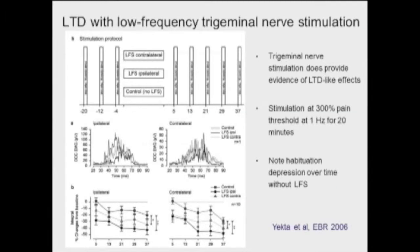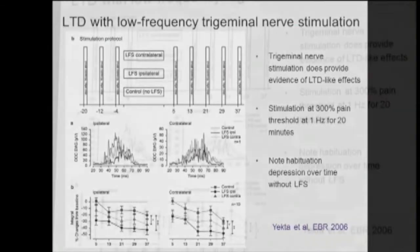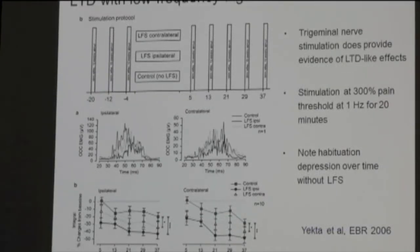In fact, they designed an electrode over the trigeminal nerve to specifically target small fibers of the nerve, which are the pain-carrying fibers. So they gradually increase the intensity until it hurts with a certain kind of stinging, and then they go to 3 times that amount. And then they do that to you 1 time per second for 20 minutes. I've done this at 200 percent, and it's really uncomfortable. But they did it, and they get this really notable habituation.